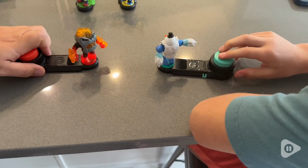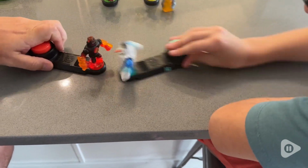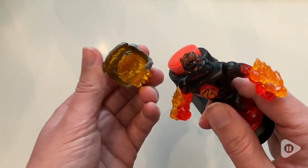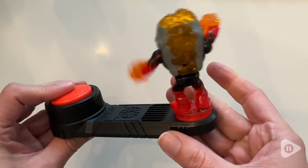These are really fun though because they have double strike armor. So you hit them once to remove their armor, and then if you hit them again, then they'll split, and that's how you determine who wins the battle.